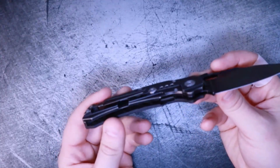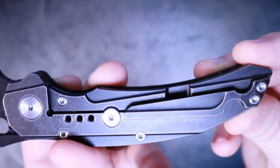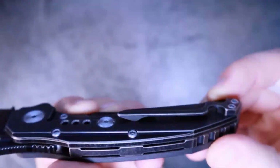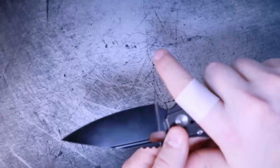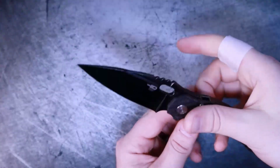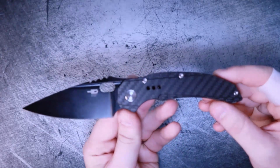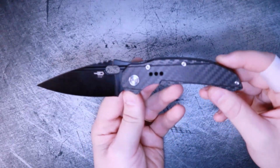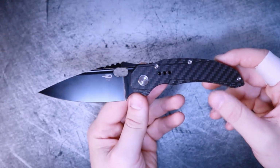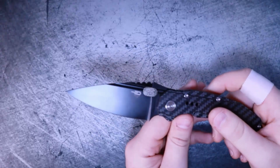Part of the ergonomics, surprisingly, is the pocket clip. It's one of the reasons why I bag on Spyderco pocket clips so much, and I'll show you on this one. This one's a beautiful 3D milled pocket clip, and because of how it's milled and positioned, you don't really feel it when it's in your hand, and that's perfect. I don't want to feel the pocket clip. The pocket clip doesn't owe me anything in the ergonomics department, and honestly, if I don't feel it at all, that's a good thing.